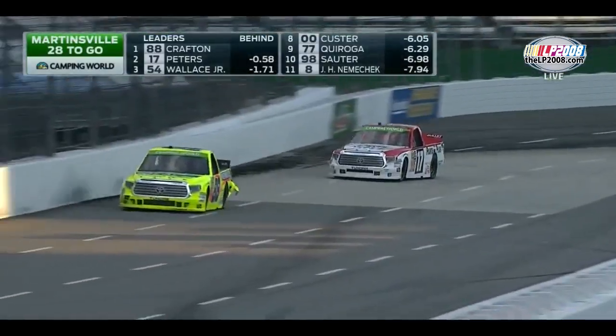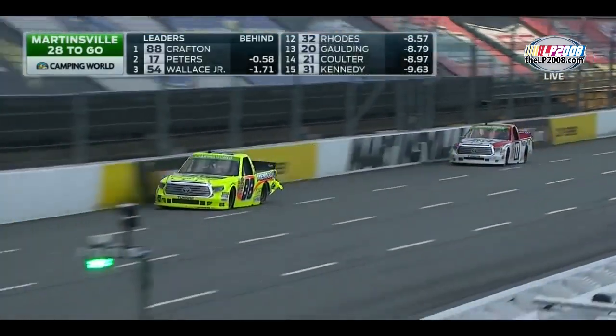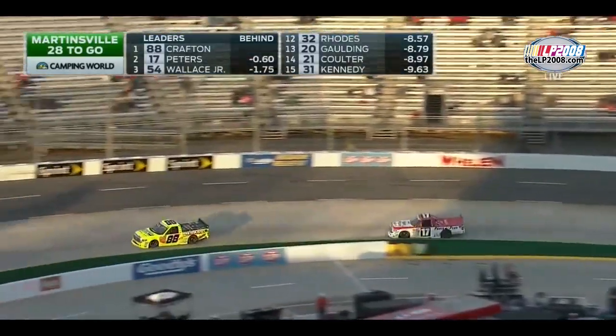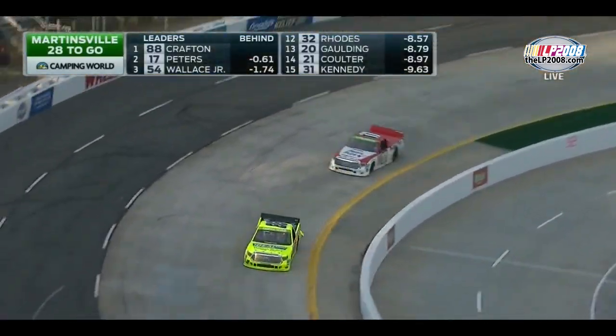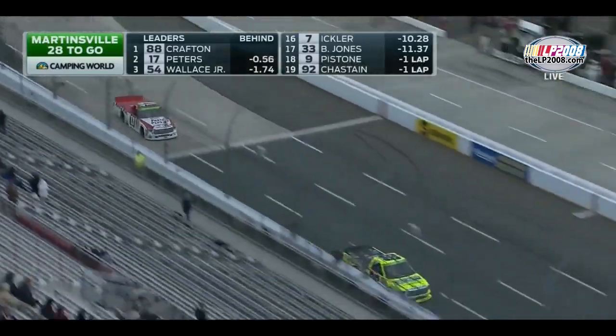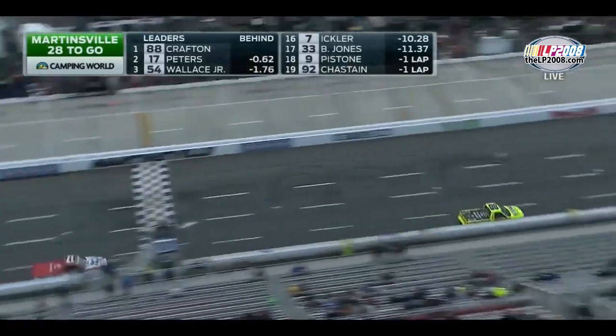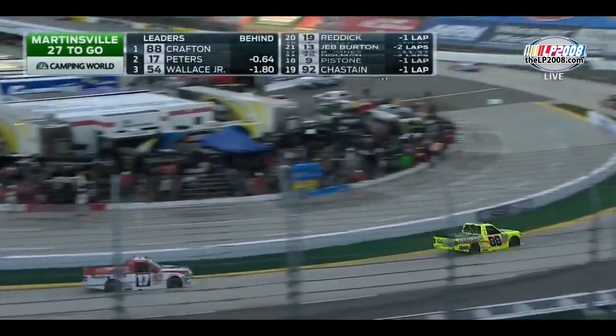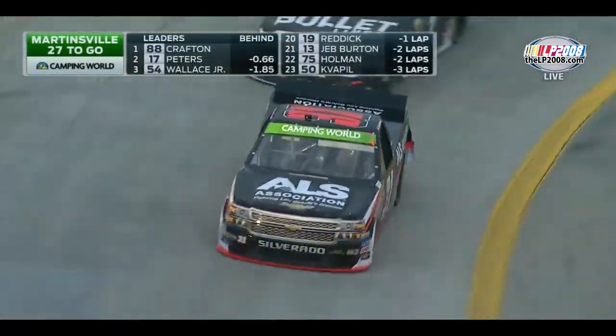Sauter and Hornaday both have led 61 laps. Timothy Peters has led 48 laps. Now Matt Crafton out in front. He's only led 14 laps with 28 to go. We've had a lot of comers and goers, haven't we? Certainly a lot of guys have that looked like they had the truck to win the race with, and then they fade and another competitor rises to the top. How about the youth?